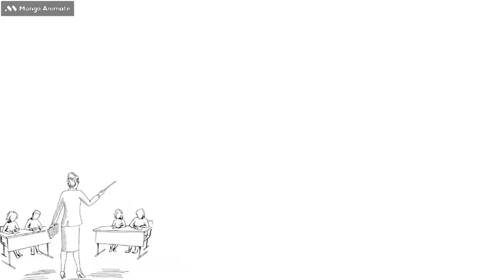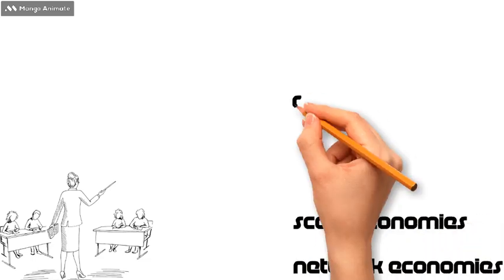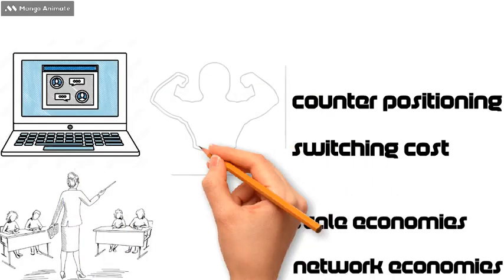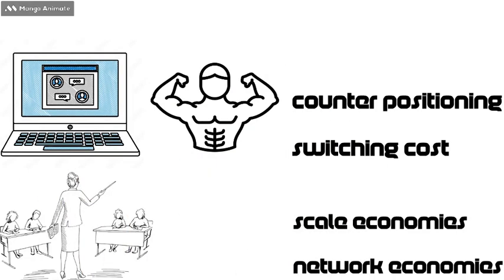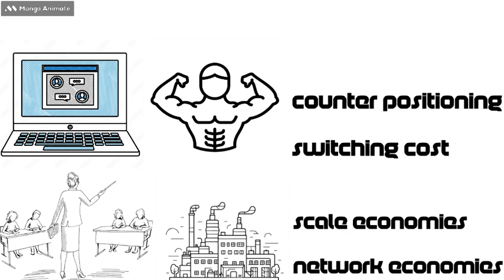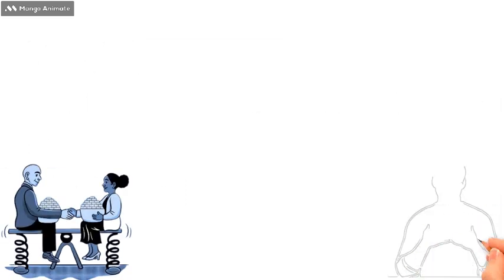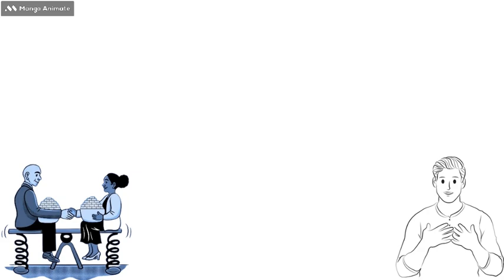Helmer explains that each of the 7 powers, scale economies, network economies, counter positioning, switching costs, branding, cornered resource, and process power, are important foundations for a business. You start with one and add more as your business grows. The order in which you develop these powers is important.